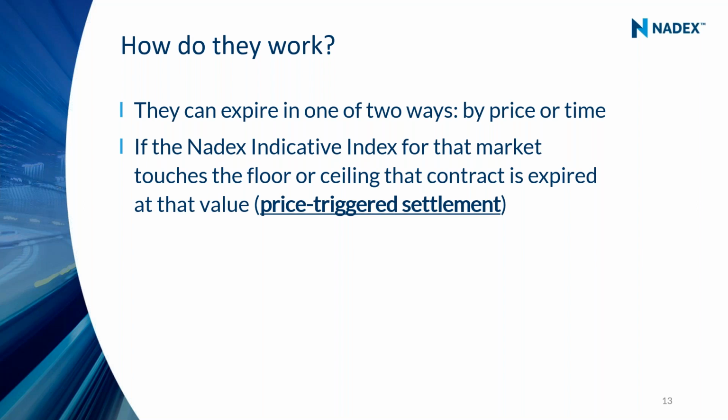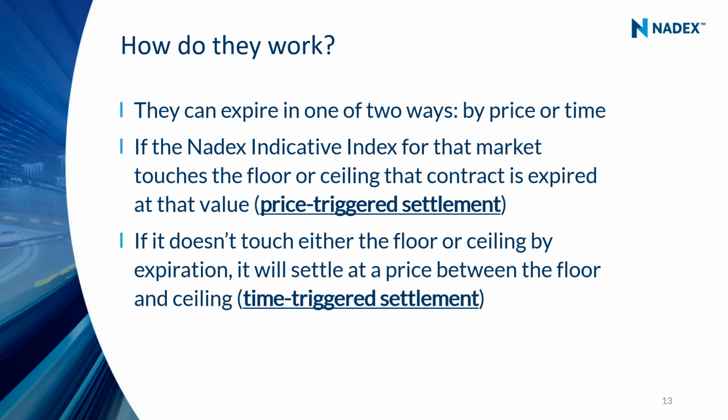If you think the price of something is going lower and you sell it, if it goes down and touches that floor, you're knocked out of the trade, maximum potential profit. If it keeps going lower, you cannot make any more money, you're already knocked out of the trade. If you sell it and you're wrong and it goes higher and touches the ceiling, you're knocked out and you experience maximum potential loss. Now, the question is what happens because there's an expiration with our contracts. What happens if it doesn't touch the floor or the ceiling?